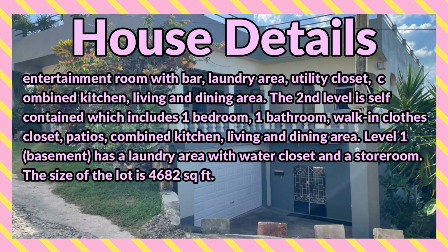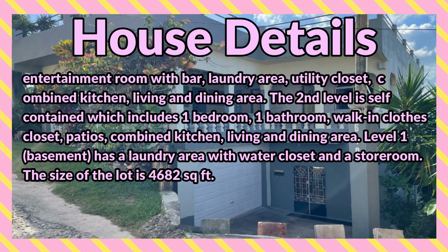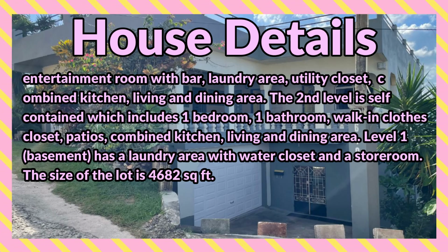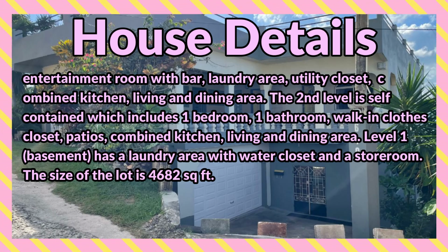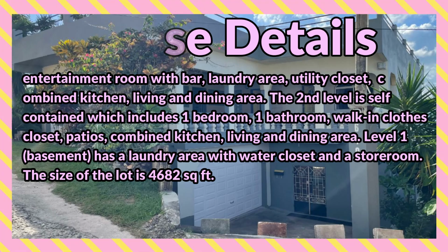The second level is self-contained, which includes 1 bedroom, 1 bathroom, walk-in clothes closet, patios, combined kitchen, living and dining area. Level 1 basement has a laundry area with water closet and storeroom. The size of the lot is 4,682 square feet.